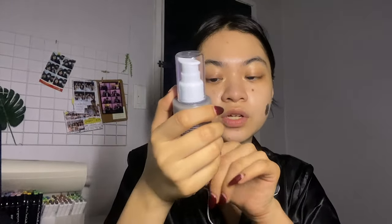The last step is I'll just apply this moisturizer. This is from Lux Organics.